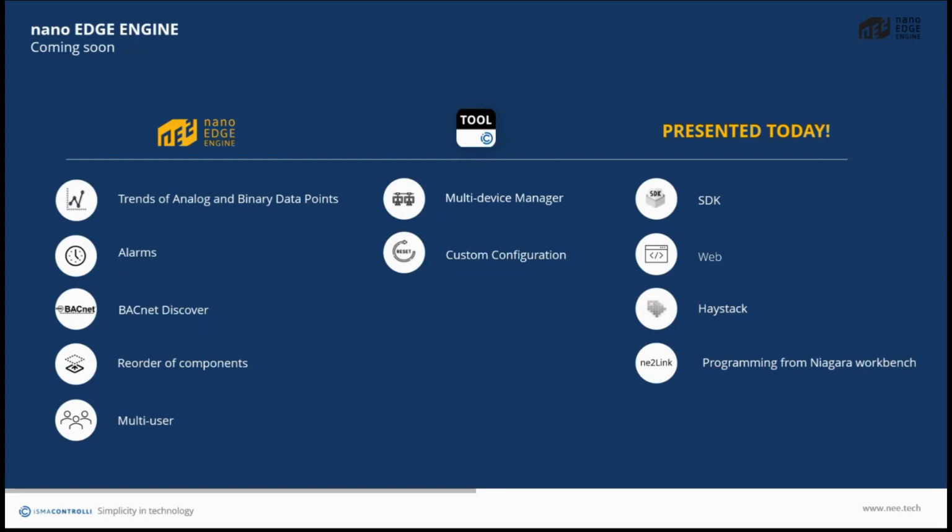And now we also come back to today's technical webinar topics. We will show you the web and Haystack, how it looks, and the software development kit, because as you remember from the beginning, Nano Edge Engine is built in a modular way. It's C# technology, and the C# technology allows customers, especially programmers, to make their own library. We will also show you the possibility to program the devices from the Niagara Workbench. So let's come back to the live video.